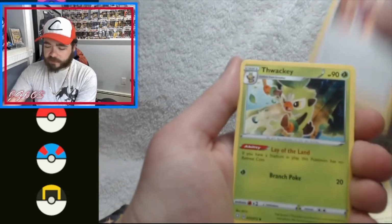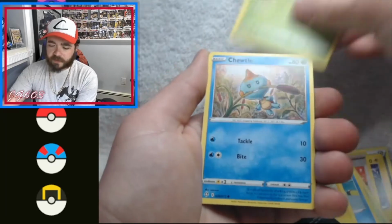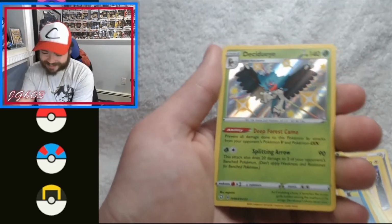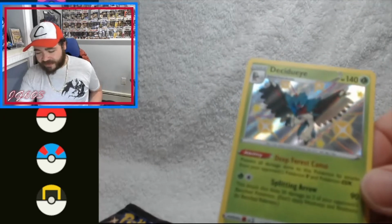Luxio, Gym Trainer, Wacky Weasel, Shinx, Koffing, Rowlet, Discount Store, Squirtle, and Decidueye Shiny, another Shiny! Three Shinies! Fantastic! And a Professor's Research again.